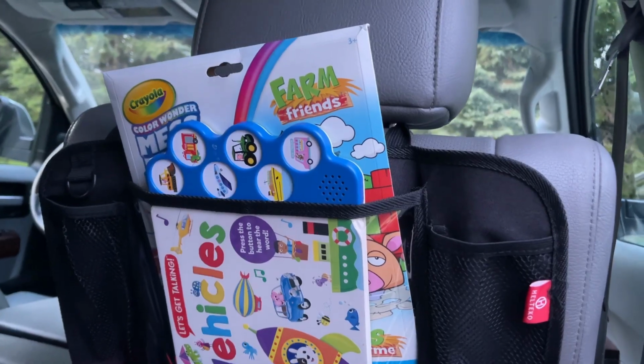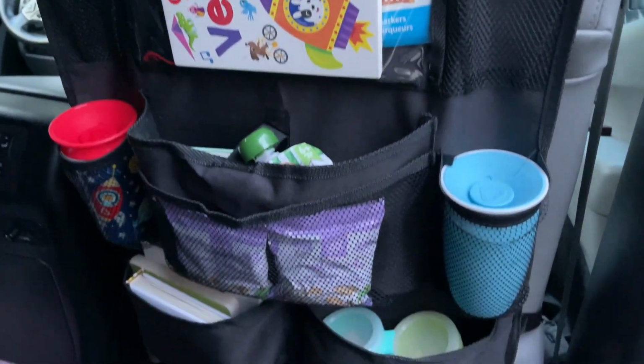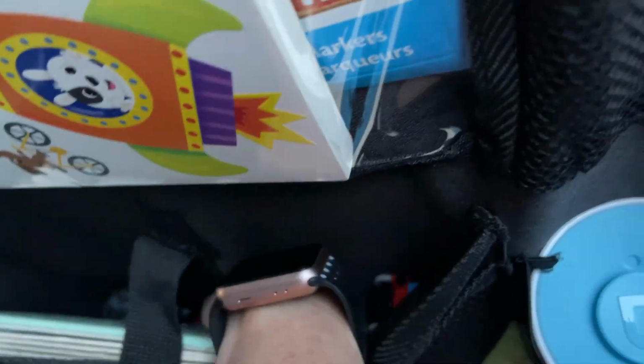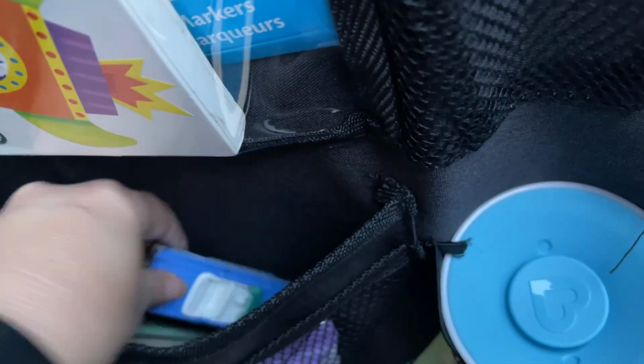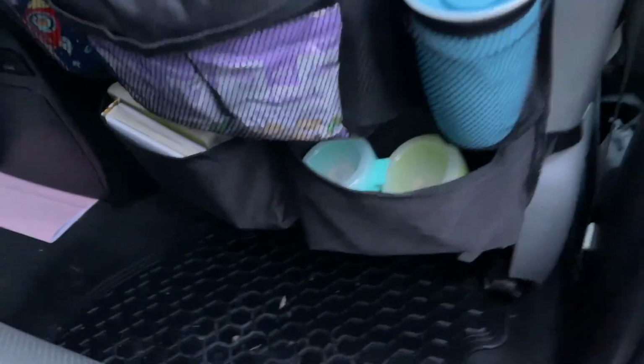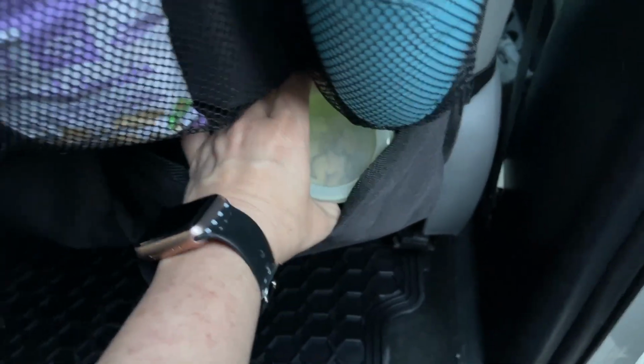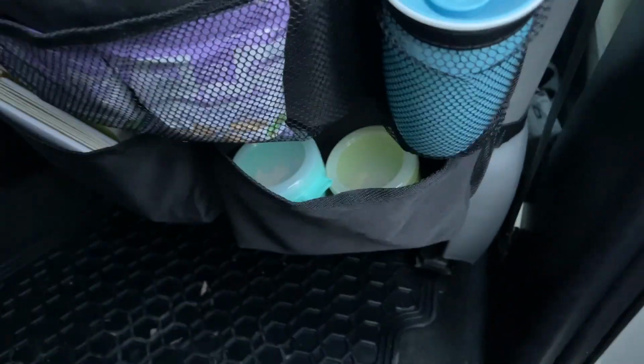So as for the drives, I got one of those back of the seat organizer things. I ordered it from Amazon. It actually worked out really well. I might put a link in my Amazon store for that, so you can check that out. And also I'll put a link for the little snack containers that I used, because I loved those and I'm still using those all the time, like for park days or even for taking to church or whatever. So I love the snack containers.